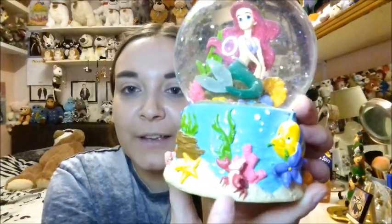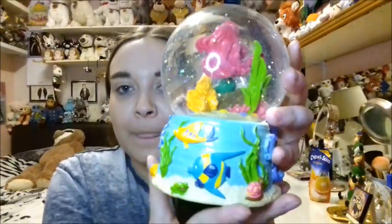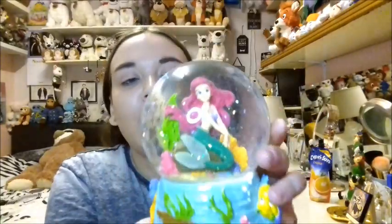How beautiful is that? I just love it so much. I mean, it's even got all the characters on it as well. Sebastian, Flounder. I mean, the artwork and the colours, they're just so pretty, aren't they? So this is my favourite princess item.